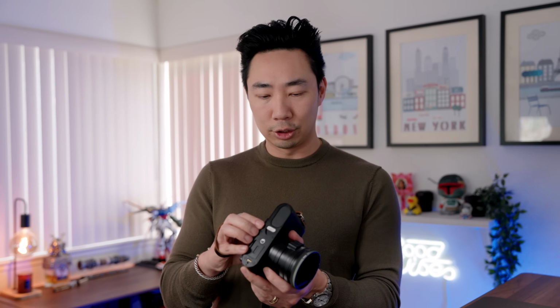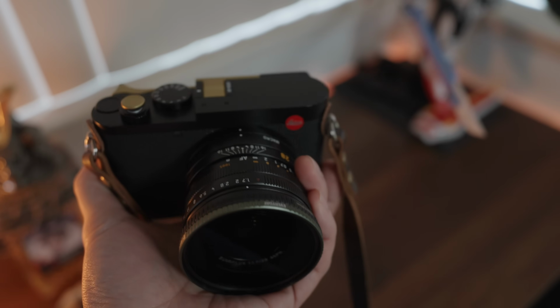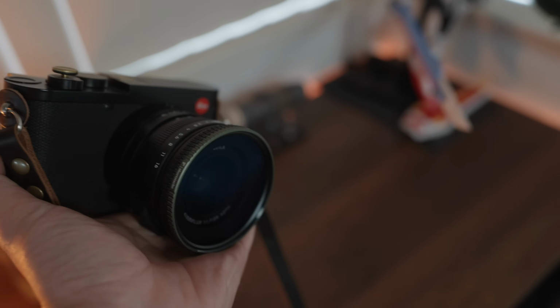And everything else about this though is mostly the same. We've just got improved processing, a new battery, and the tilty screen. Great camera. I'm glad I made the upgrade to the Q3. Still something I carry and use every single day on trips, on travel, when I'm running errands.